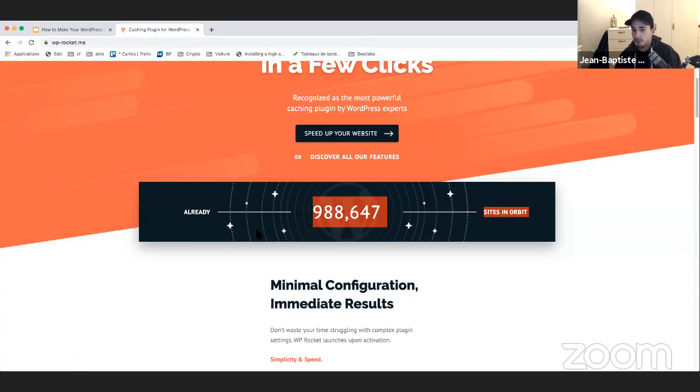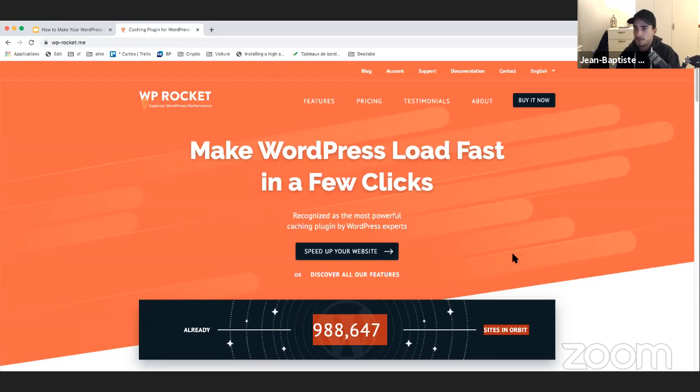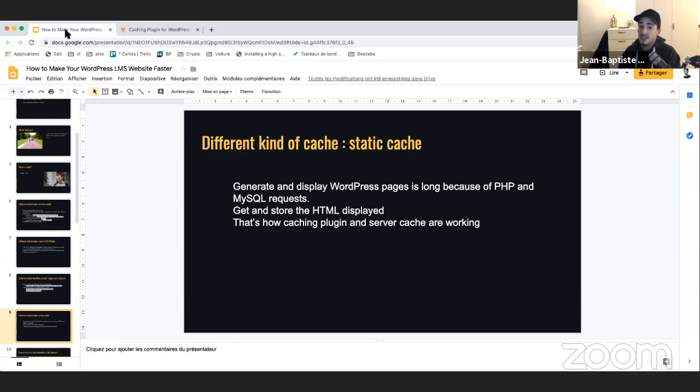When I'm on the home page, WordPress is going to do a lot of requests to say, hey, there is a visitor on the home page. Can you give me the home page? Can you give me the content? Okay, I need to go into the database to grab all the content of the page. Is the user logged in? Because if he's logged in, I need to display something different. So as you might see, there are so many things WordPress needs to do with PHP and MySQL, and this is a lot of calculation.